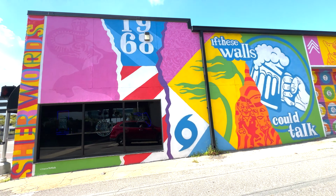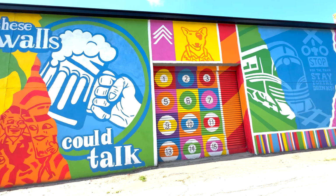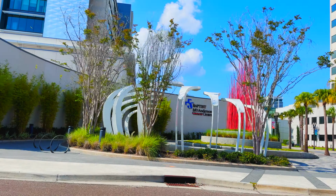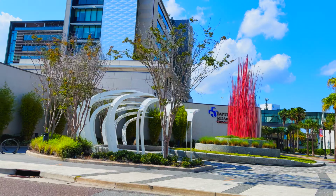In fact, it's so close to downtown, it's not uncommon to see working professionals living in Riverside, but riding their bikes to work downtown Jacksonville. Now, when it comes to homes here in Riverside, they're mostly of the historic variety. And a lot of interiors are actually in the Victorian style. Definitely the most unique when it comes to homes that you will find here in Jacksonville.